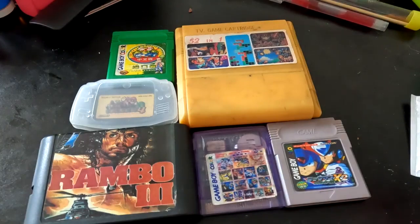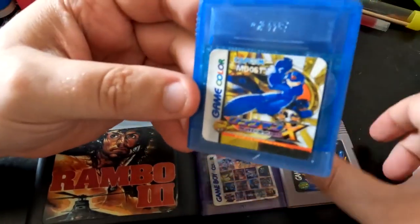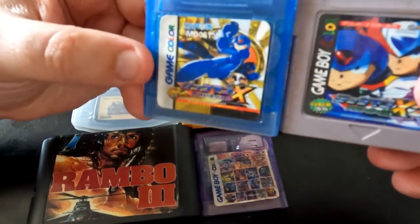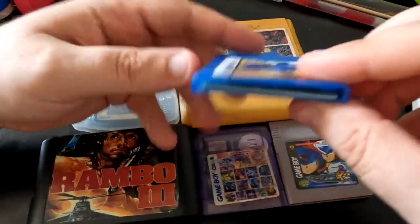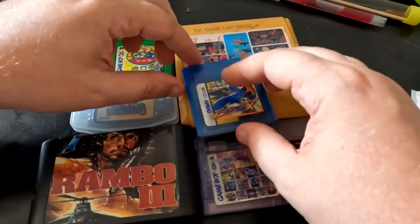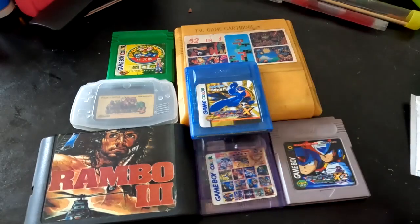What's next? Same thing like with this one here. Another Mega Man X game, which I think might be, yeah, look at that. It's like number 1 and number 2. But unfortunately, both of these do not work very well. Like I said, I might have to try a deeper cleaning of sorts to see if that would work. But if not, then it's just an interesting piece to have that you won't find elsewhere.